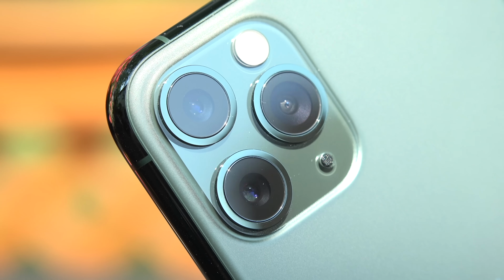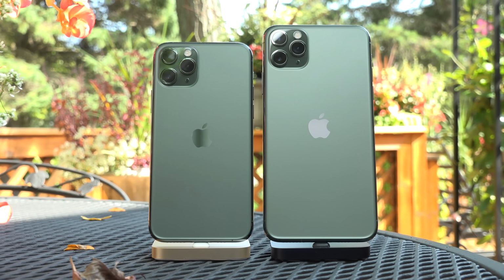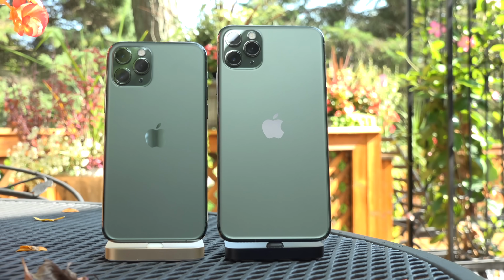It's a really nice look. It almost looks like jewelry. It's a really well-crafted design. They've also simplified the look on the back panel by mounting the Apple logo at the center and removing the iPhone branding. We still have wireless charging up to 7.5 watts, I believe.